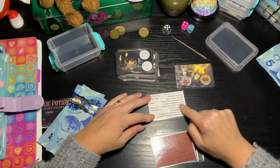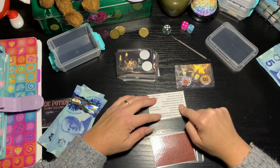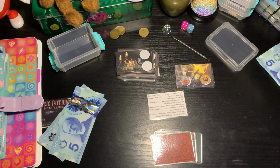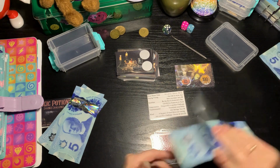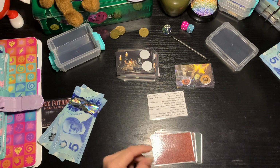Be the sun in someone's day. Give $10 to someone in need. That's a wonderful idea. You know what? I'm pretty sure it's the same in the US, but I'm not 100% sure. But on Monday is Remembrance Day, and I don't have my poppies yet. So I'm going to take this $10 and go get myself a poppy. So that's what I'm going to do with this. So I'm going to set that aside.